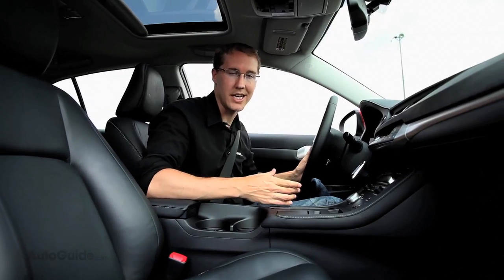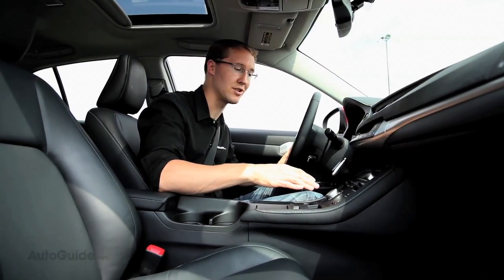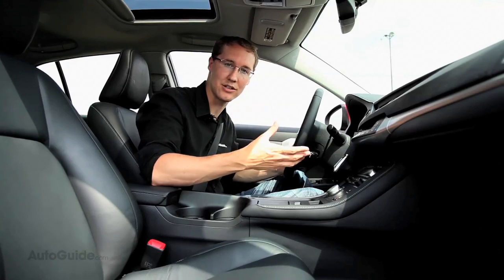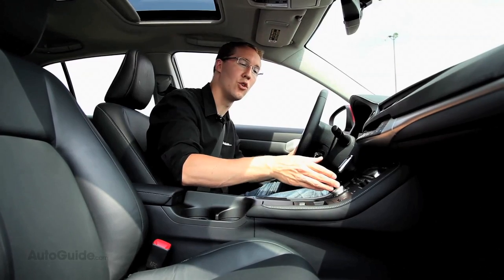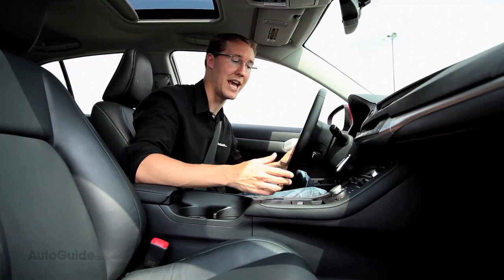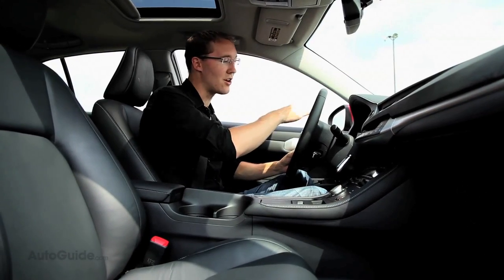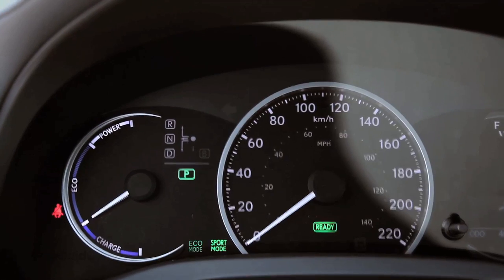The Lexus CT has several different drive modes you can access using this control knob right here on the center stack. There's an EV mode button which allows you to access electric-only power for short periods if you're stuck in traffic. There's an eco mode, a normal mode, and what we're most interested in today, the sport mode. When you switch that over, the first thing you'll notice is that the eco meter on the dash changes over to a tachometer, giving you some indication that we're in for some fun here.